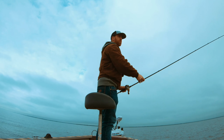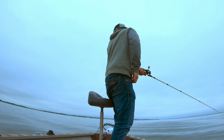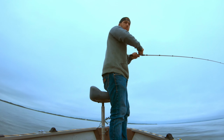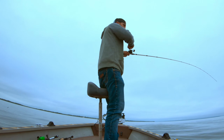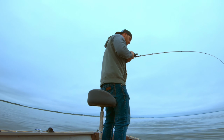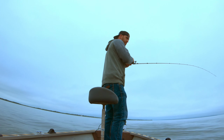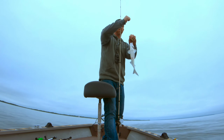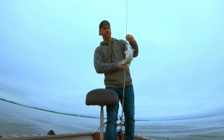Can't get a couple more of them. Got it on the fall. It's pretty good too. Oh yeah. Big old sand bass right there.